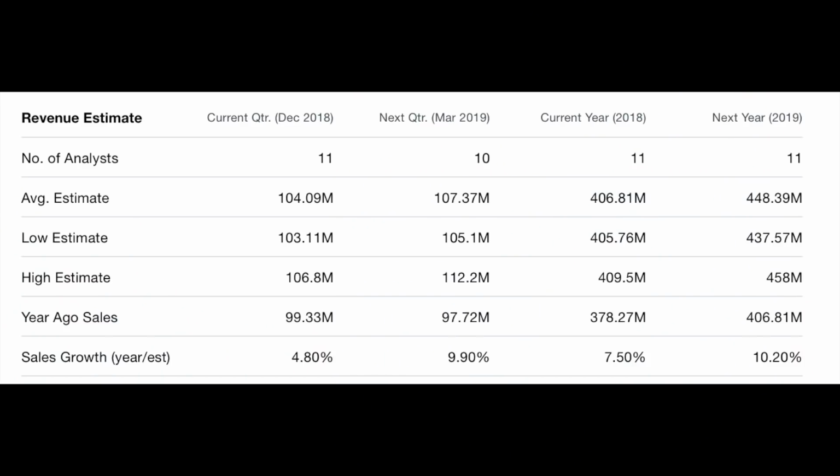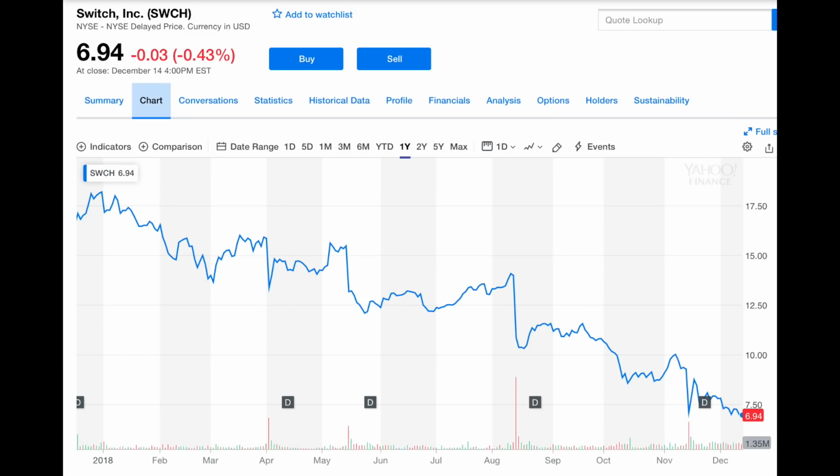Now, as far as this company Switch goes, they're expected to continue to grow. So current year about 7.5% growth, but next year they're expected to get revenues back up into double-digit growth again, which is where the company had grown for a long time. They just had kind of fallen off recently. So if they can do that, this is a fast-growing company again, if they can get back to those double-digit rates. Now this one just went public at the very beginning of 2018. This one went public at over $17 a share, and since then it's just been down and down and down again.